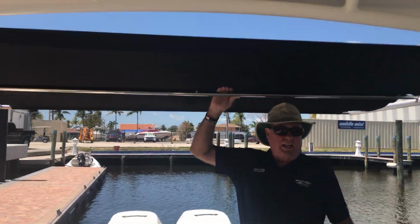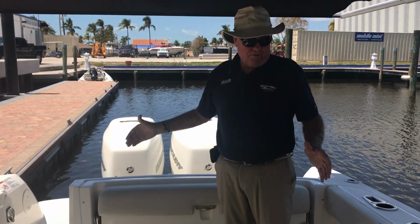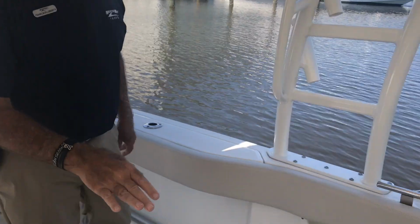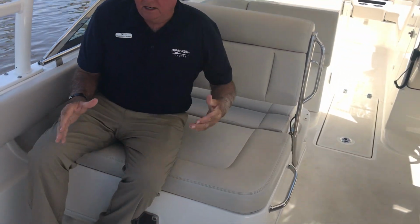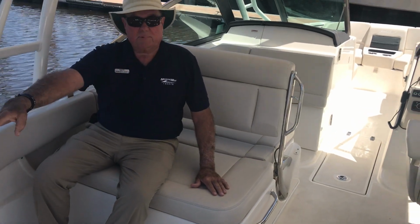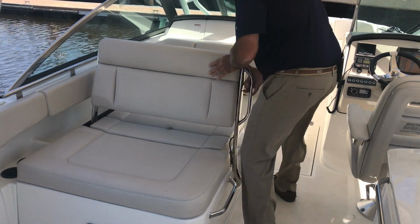This boat also has a canopy that extends out the back so that we've got good shade here in the aft area. This boat does a lot of conversions. There's a table that goes right here, so if we want to sit down here and use the table, use it opposite over here of the other, we can. But watch this.